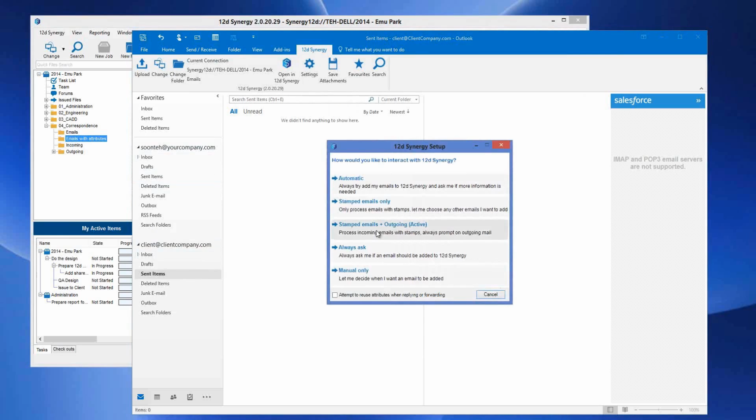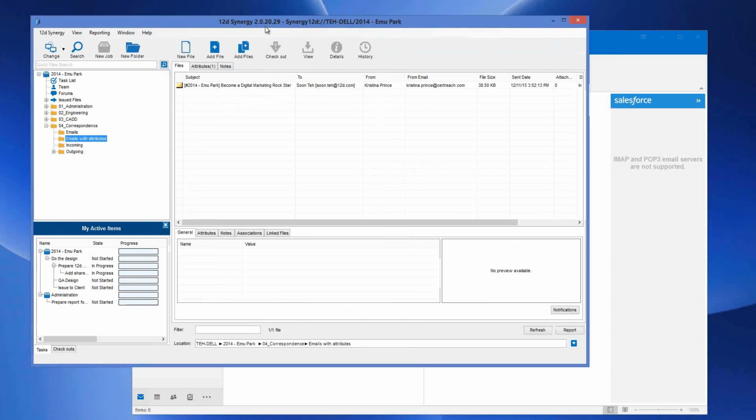The 12D Synergy ribbon bar has the settings options to define how emails will be treated. For the purpose of this presentation, I've selected the option for 12D Synergy to automatically file emails that have been stamped and to prompt me on whether outgoing emails should also be filed.